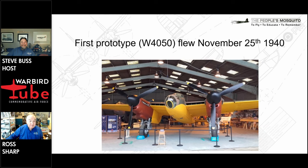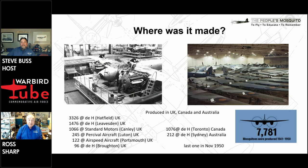Superb aircraft. It was made in no less than 6 plants in the United Kingdom, Canada, and Australia. Over 3,000 at Hatfield, the main works for de Havilland. Nearly 1,500 at Leavesden, which was 12 miles away, a subsidiary factory. Standard Motors in the Midlands made 1,066 of just one type, the FB6. Percival Aircraft at Luton, now on what is London Luton Airport, about 250. Airspeed, mostly post-war in Portsmouth. And Broughton, which is now the Airbus factory, produced the last Mosquito in November 1950. So 7,781, including production in Canada, more than 1,000, and Australia, just over 200.